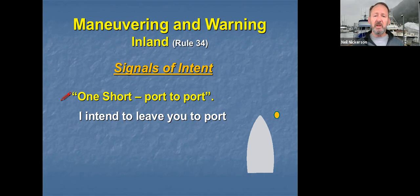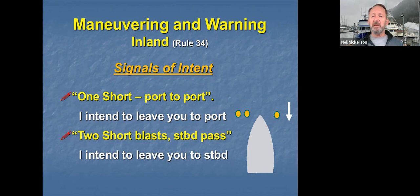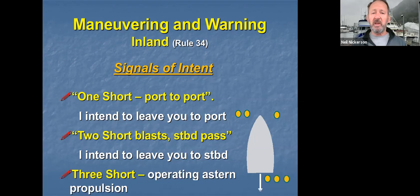Two short blasts, starboard pass. I intend to leave you on my starboard side. So whether I change course or not, I'm going to leave you on my starboard side. Three short actually means the same as international because it's a signal of action. I am operating astern propulsion. And let me talk about that too.